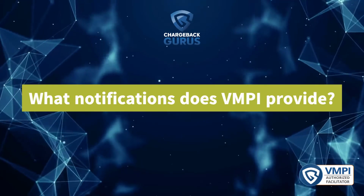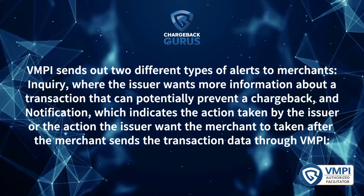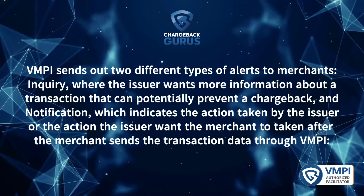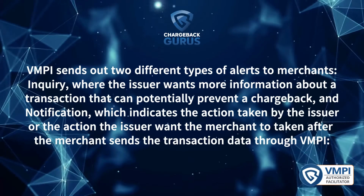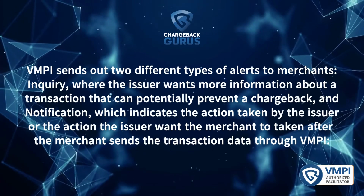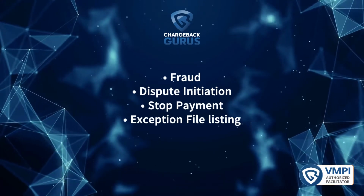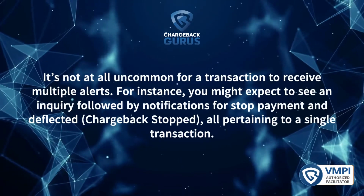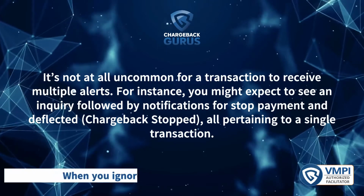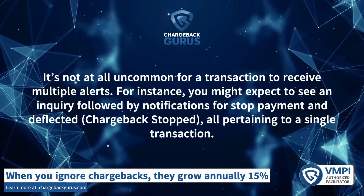What notifications does Visa Merchant Purchase Inquiry, VMPI, provide? VMPI sends out two different types of alerts to merchants. Inquiry, where the issuer wants more information about a transaction that can potentially prevent a chargeback, and notification, which indicates the action taken by the issuer or the action the issuer wants the merchant to take after the merchant sends the transaction data through VMPI. Fraud, dispute initiation, stop payment, and exception file listing. It's not at all uncommon for a transaction to receive multiple alerts. For instance, you might expect to see an inquiry followed by notifications for stop payment and deflected, chargeback stopped, all pertaining to a single transaction.